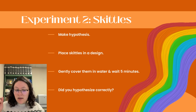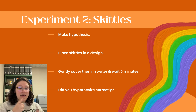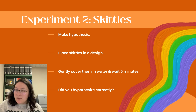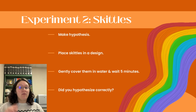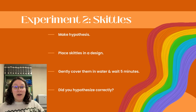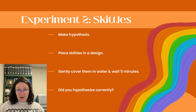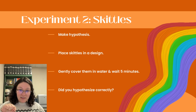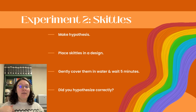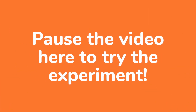And what will happen next? Before we do our experiment with the Skittles and the water and everything, we want to make a hypothesis like we did for the last experiment. So, what do you think is going to happen if we put Skittles in water and wait 5 minutes? You can write your guess down on your experiment sheet under hypothesis, and then we are going to write down and see what happened after 5 minutes and see if we are right. So, write down your hypothesis, and then we're going to take our plate, lay out our Skittles on the outside, and pour water over them and wait for 5 minutes. Meet me back here when your timer is up, and let's see what happened.